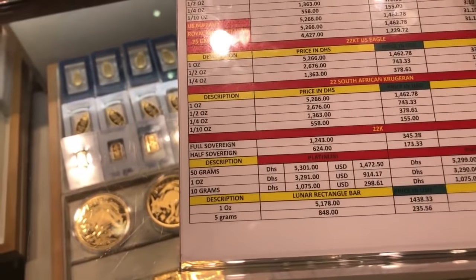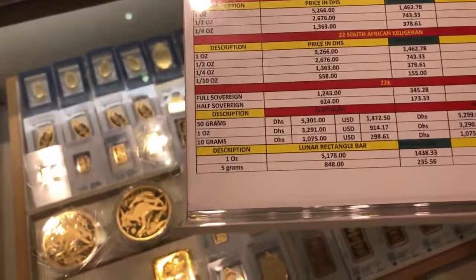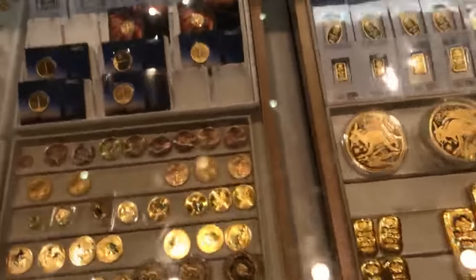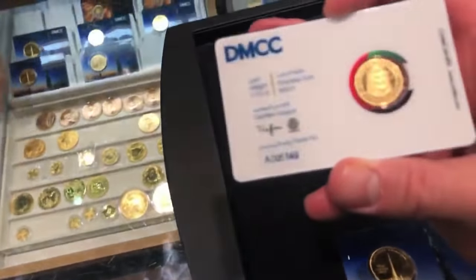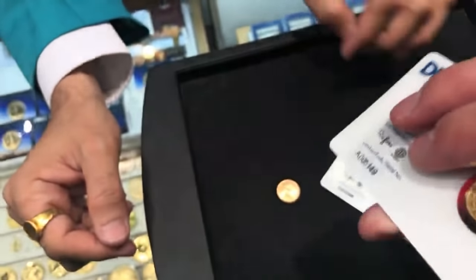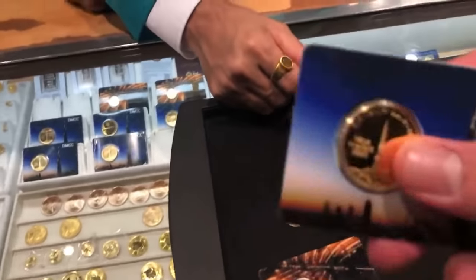Oh, you've got the Krugerrand. Can I see the 1/10 ounce Krugerrand? Can I see that? You got Krugerrand, they got half sovereigns. So this is a 1/4 ounce? This one is half ounce. It's a 1/4 ounce, 1/20. This is half ounce. Well, it says 1/10. Yeah, 1/10. This is half ounce. Oh, that's half ounce, okay. I was like, man, the half ounce got a lot smaller.